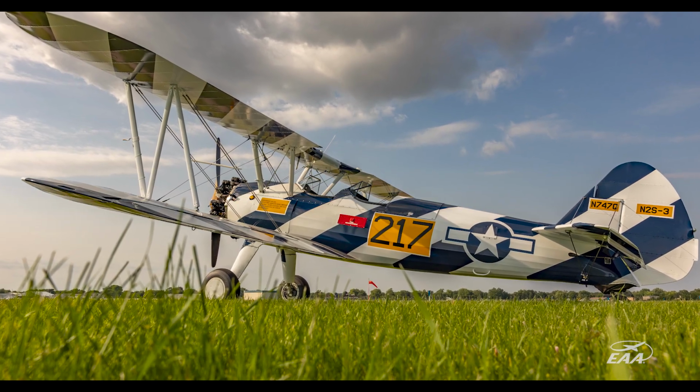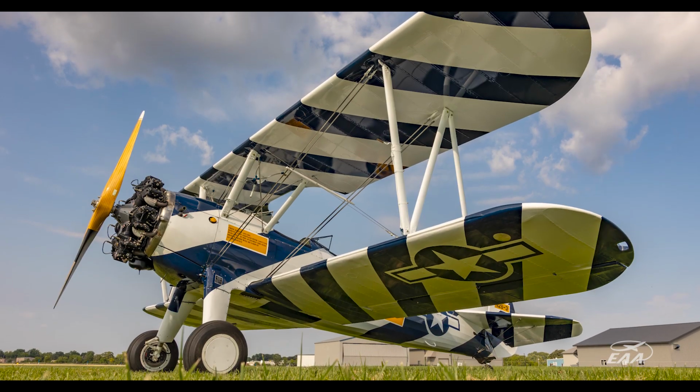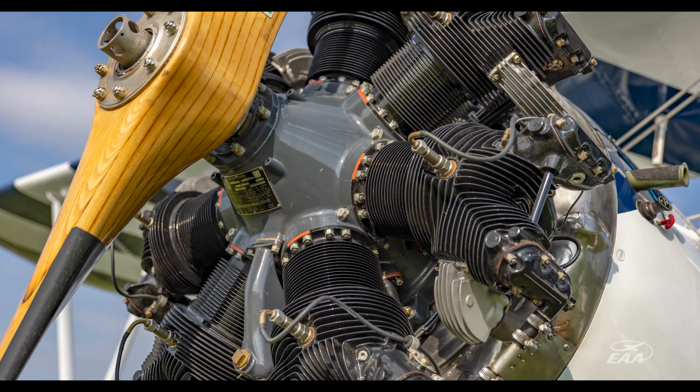I bought her 14 years ago under the assumption that I was going to do a nice restoration on her, and I was having way too much fun flying her. A little over 4 years ago, I was out practicing for an aerobatics competition, and when I was coming back, the engine started running not well.